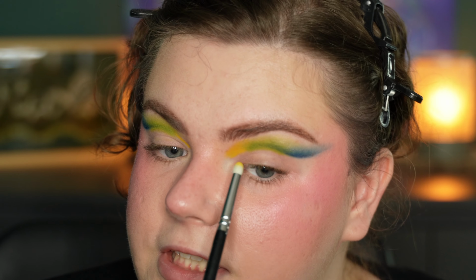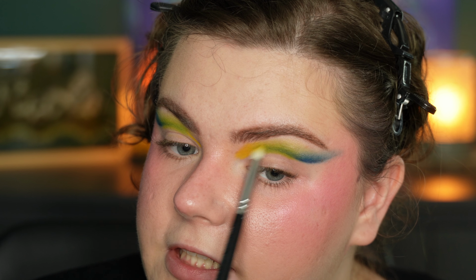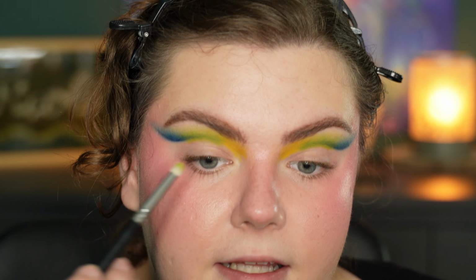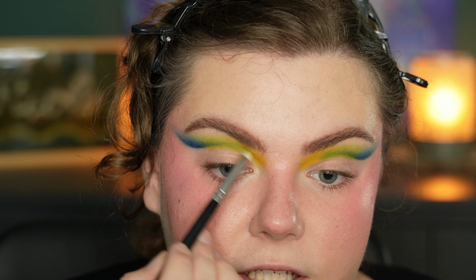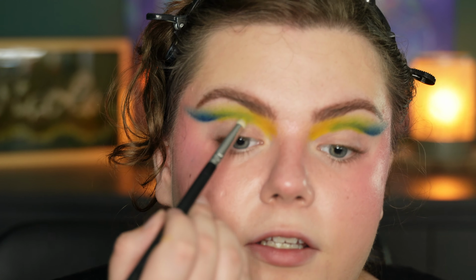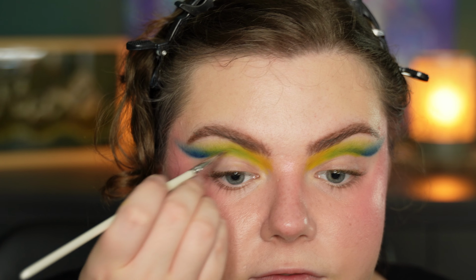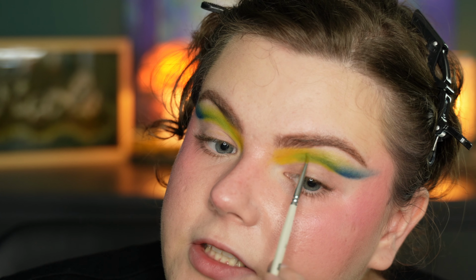So I'm just taking a little bit of the yellow on a pencil brush, and I just start blending this yellow out. I'm taking a little bit of 575, the lighter green shade, to blend the yellow and the green together. I'm taking Basing C on the eyeliner brush I've used for it, and I just want to bring it in a little bit further.